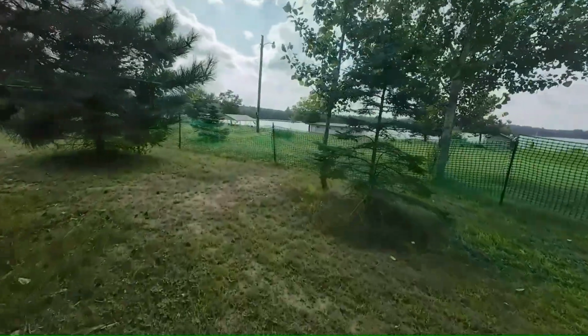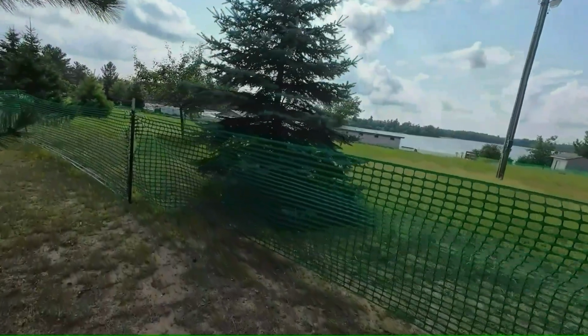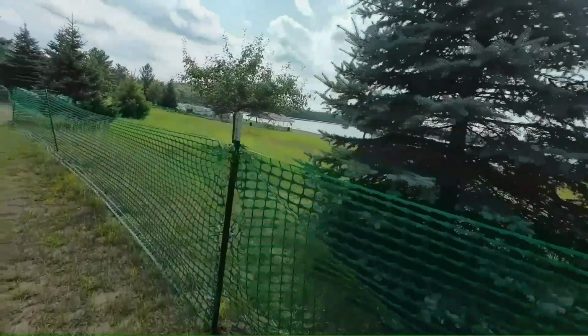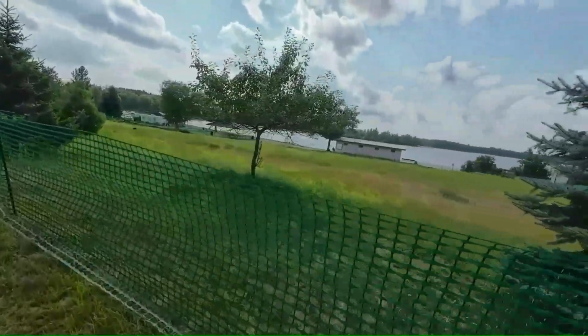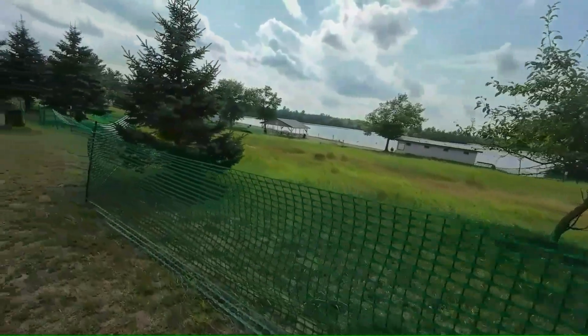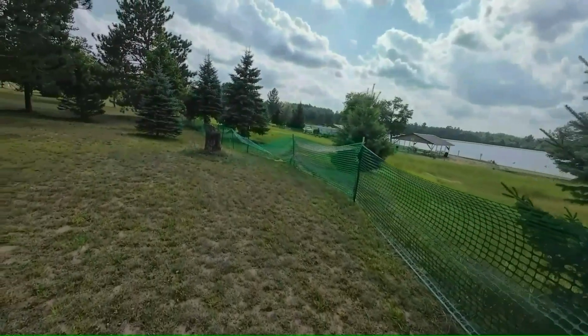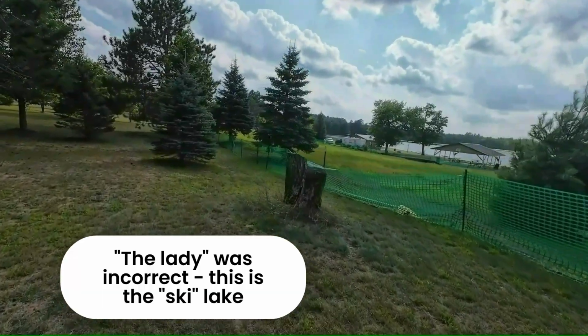Maybe that's the concession. 3 or 4 lakes that connect to each other. We'll find out what we find out. You can have boats in this, but you can't ski and tube and stuff. Is there an area where you can? The other lakes. That's what the lady said. Yeah, that might be it down there.